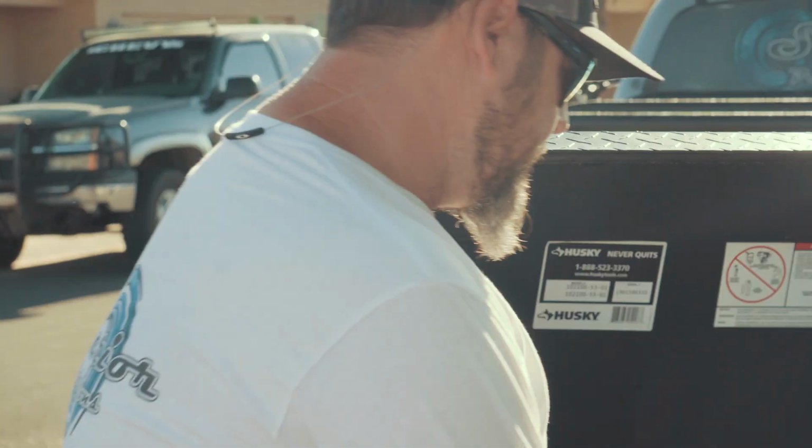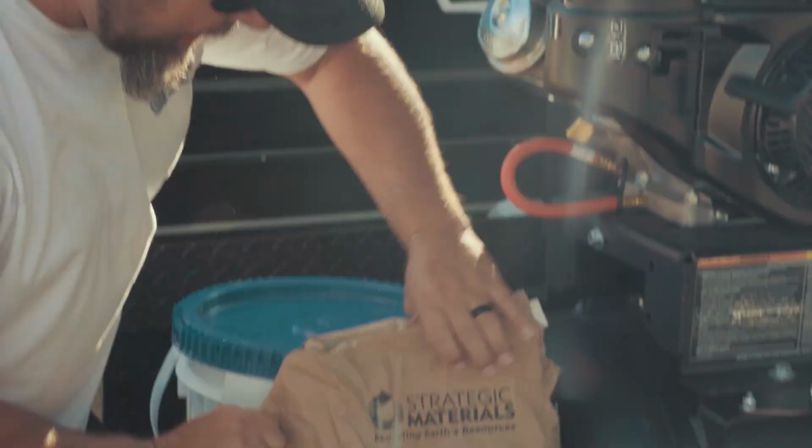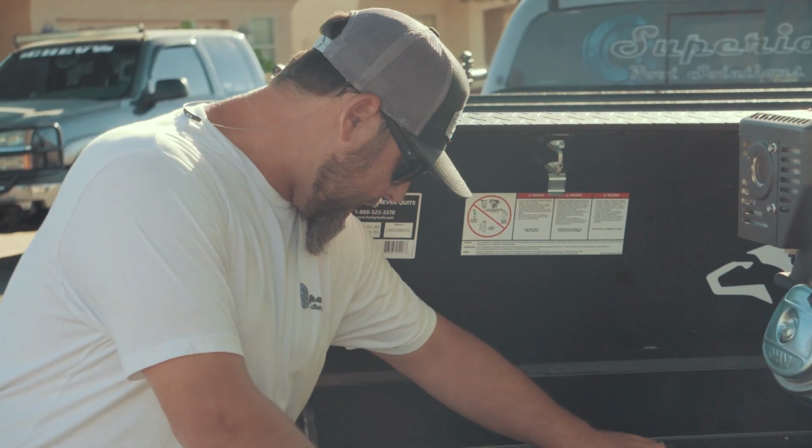So today we're going to be using fine glass bead. This is a half bag, so we'll probably start with that. I actually bought all this stuff in bulk. I bought like 3 pallets of it.